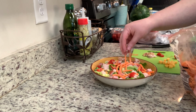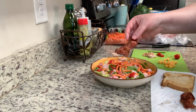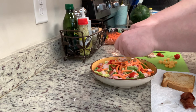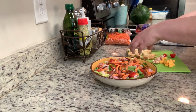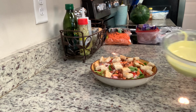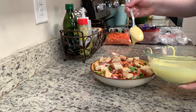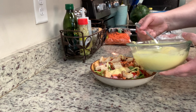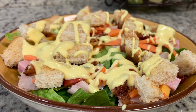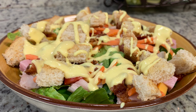Here I have 2 slices of center cut bacon. I've cooked this in my air fryer, and I'm just going to crumble that. And then I added some quick homemade croutons that I made. This is nothing fancy. I just took a slice of bread, popped it in my air fryer at 400 degrees, and cooked it for about 4 or 5 minutes until it was toasted. And then I just chopped that into chunks. I'm adding that to my salad, and then I'm going to add on the honey mustard, and that's it.